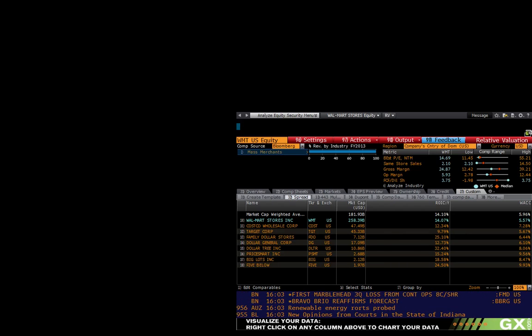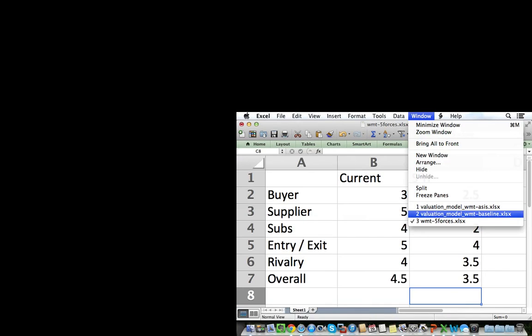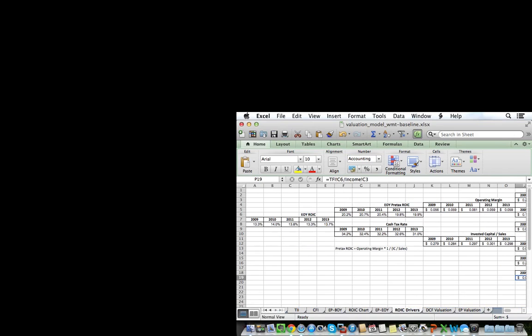Next, we'll talk about the 5-year historical analysis. There are 2 parts to that. First, it's going to be the ROIC drivers tab. The ROIC drivers represents the 5-year historical ROIC tree. The nice thing about the model we're using is that as soon as you import the data, the ROIC tree will be updated. So you don't have to do the valuation to do the ROIC tree. Once the historical data is in there, the ROIC tree is calculated.